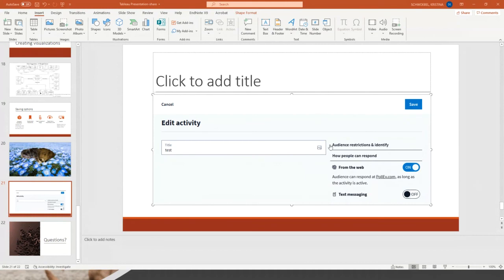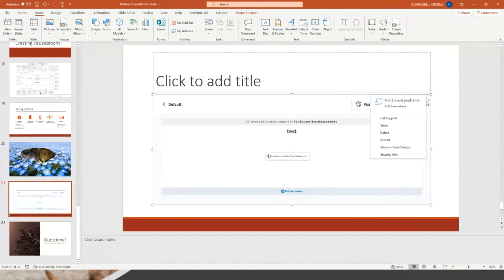With Poll Everywhere, you have different options you can do. When you're looking at that, you can use the show as saved image option, and then you can show the finished results as well. It's not built in to show the results if it's not active, so you might have to screenshot that yourself. But that is something you can then share if you'd like to. Or you can create it as a saved image after the fact, once you've gotten all your results and you've closed it down.